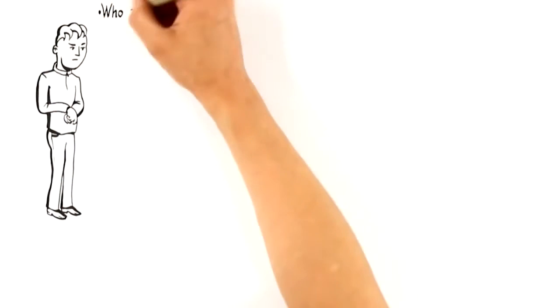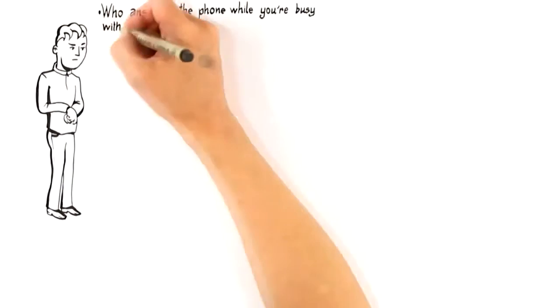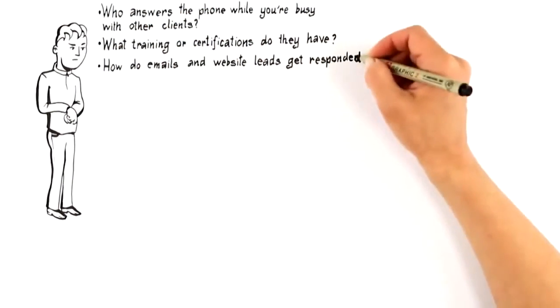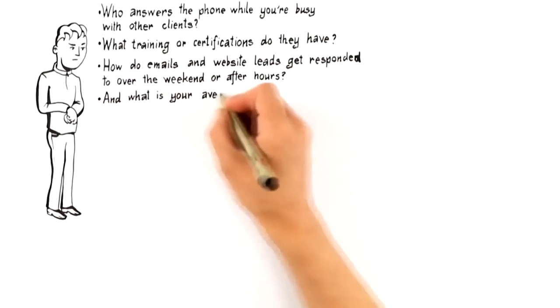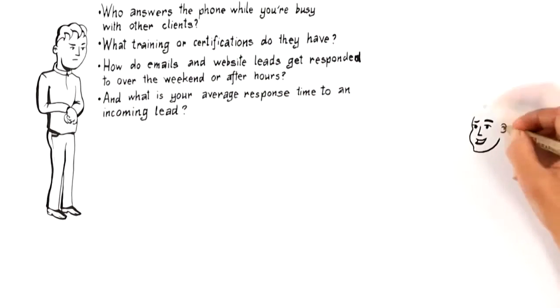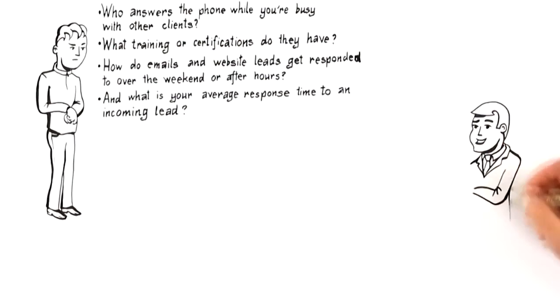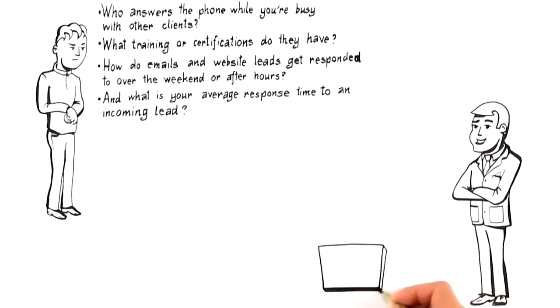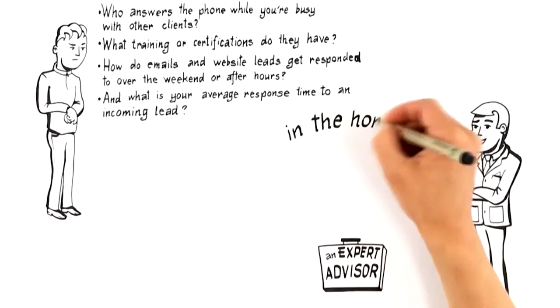What training or certification do they have? How do emails and website leads get responded to over the weekend or after hours? And what is their average response time to an incoming lead? An expert advisor understands they're running a business, and solid systems and processes are needed to successfully manage all of the variables in the home selling process.